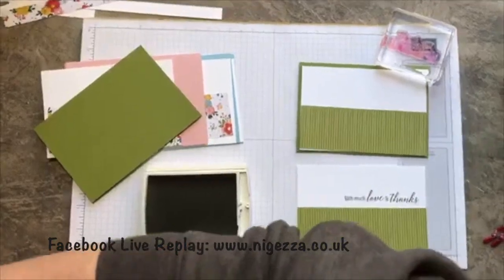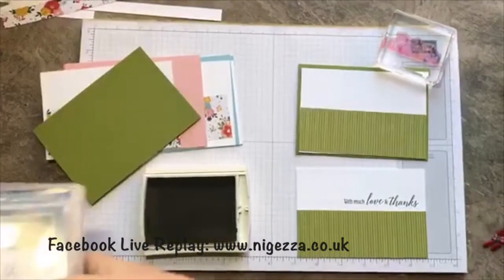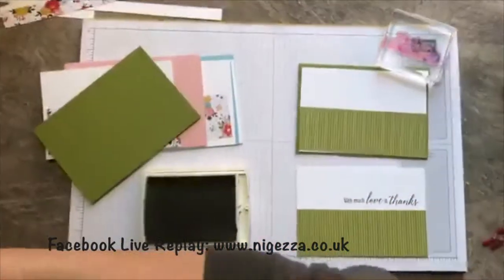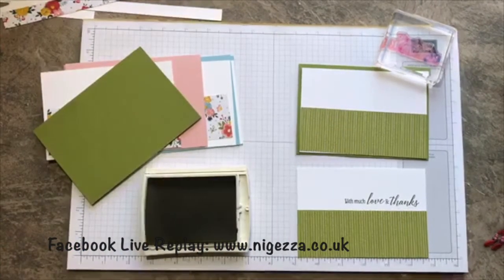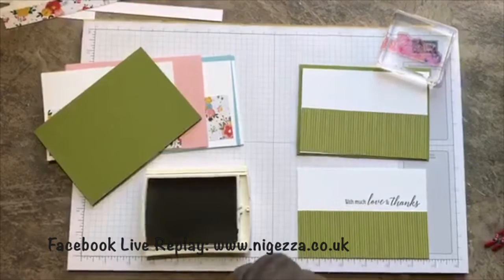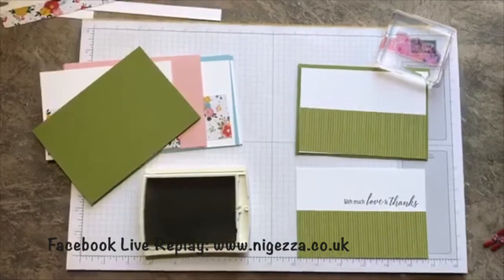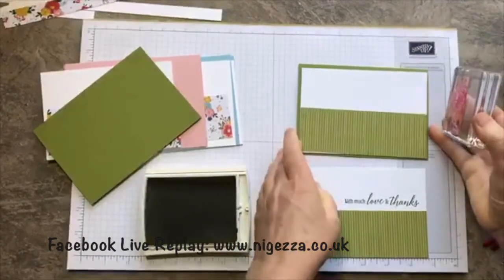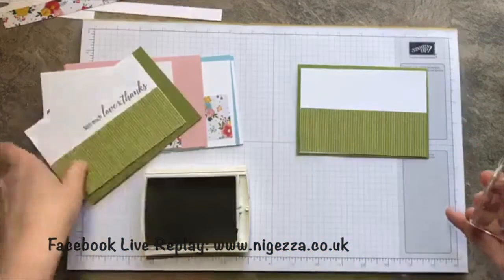Oh! Avalanche. Oops, that's because my Big Shot is just balanced, like a seesaw, and I put all these stamp sets on top of the seesaw. It didn't like it. It was saying no. No. I'm gonna have to pick up. I've lost dies. Oh dear me. Sorry about that. There we go. See, so excited that this went to plan, and then I mess it up by doing that.